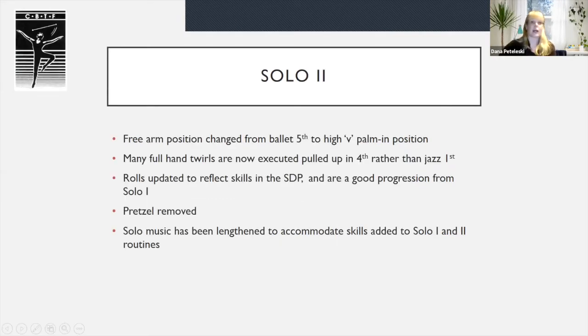Throughout this routine, you'll notice in the demonstration that the free arm position has changed from ballet fifth into a high V palm in position. A lot of comments and things that we noticed were that the ballet fifth was never really hitting the ballet fifth. So you'll see now it's a high V, but the palm turned in. Many of the full hand twirls are now executed pulled up in fourth rather than jazz standing flat foot in jazz first. So just an extra skill for the athletes to work on.